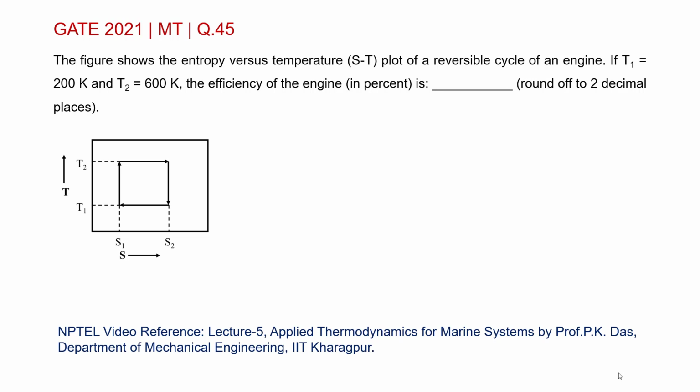So in this question, they have not mentioned which reversible cycle it is, but if you look closely at the figure, let me mark them. 1, 2, 3, 4, these are the four points.